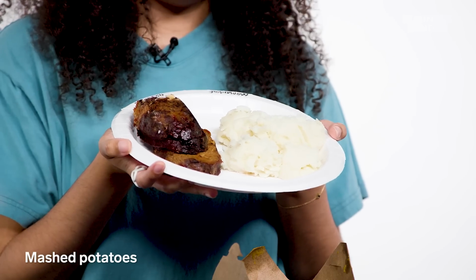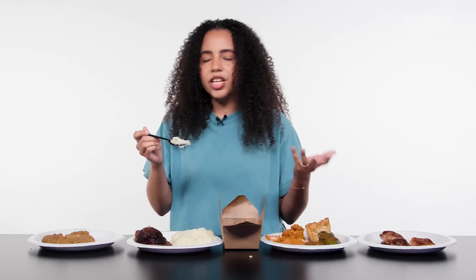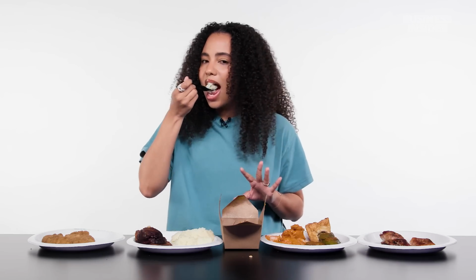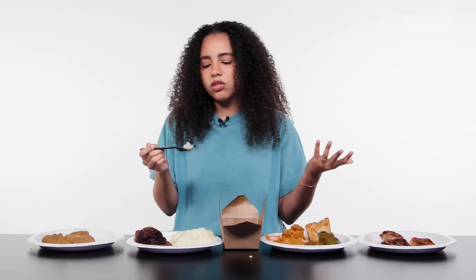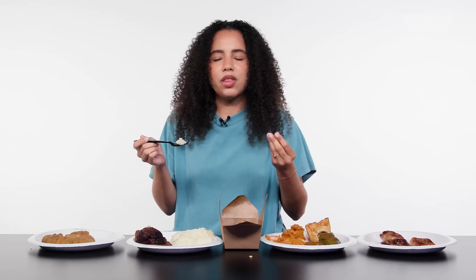Mashed potatoes, barbecue meatloaf. Let's take a bite of the mashed potatoes. They look pretty underwhelming. Like there's not a seasoning in sight. I think they might just be potatoes. They're very buttery and well salted, so that's kind of nice, but I do wish that there was a little something extra in them.